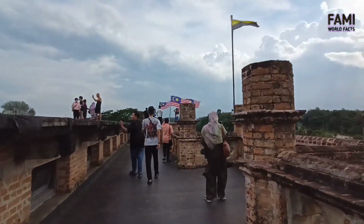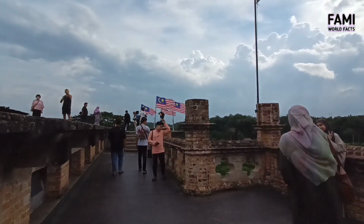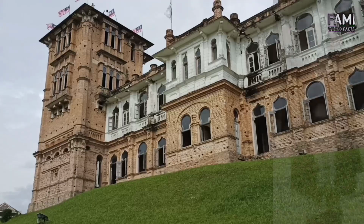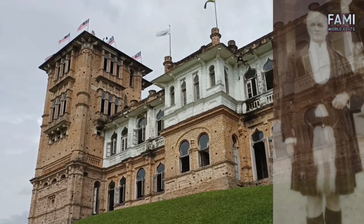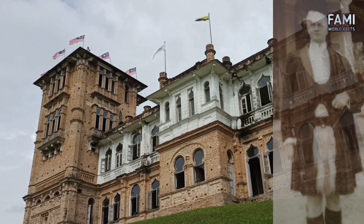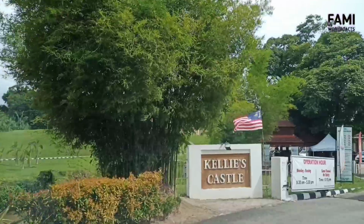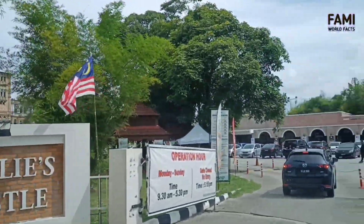Today, Kellie's castle remains in its unfinished shape, attracting local and foreign tourists to explore its ruins. Standing tall in the middle of the estate, awaiting its owner who will never visit his granddaughter's mansion in Perak ever again. If you want to visit Kellie's castle, the abandoned mansion is located 2 km east of Batu Gajah town near A8 Road.